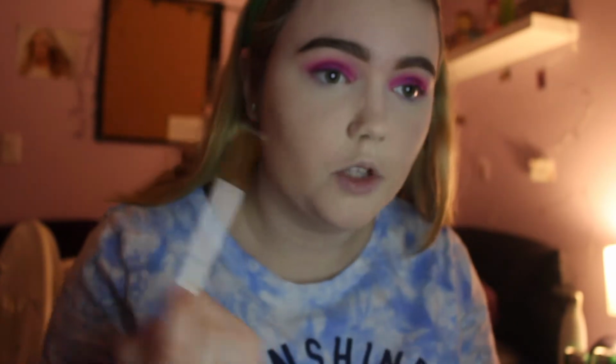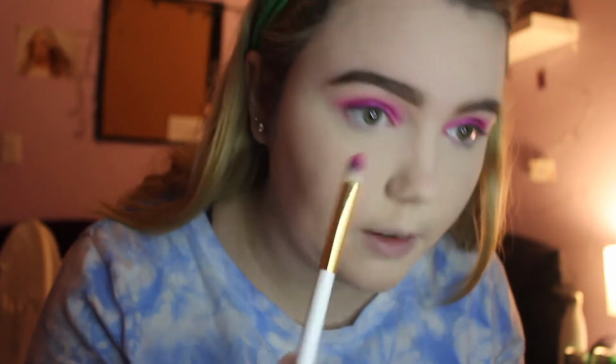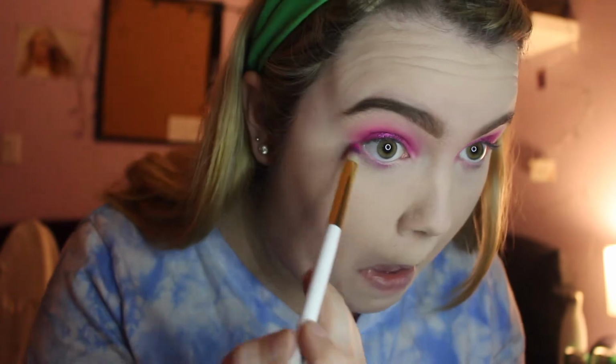That part's done. We're gonna go back into eyes. We're gonna take that very pointed brush and we're going to do the dark pink underneath the eye. Eyes are done except for mascara and highlight, so we're gonna go back and focus on the face.